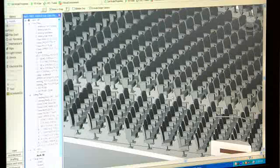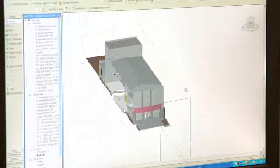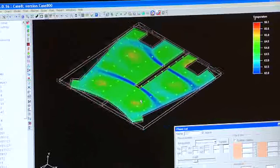On the modeling side, we're able to build more accurate models, and that's probably the biggest thing that affects the sustainability of design, is when we can actually analyze things on a deeper level.